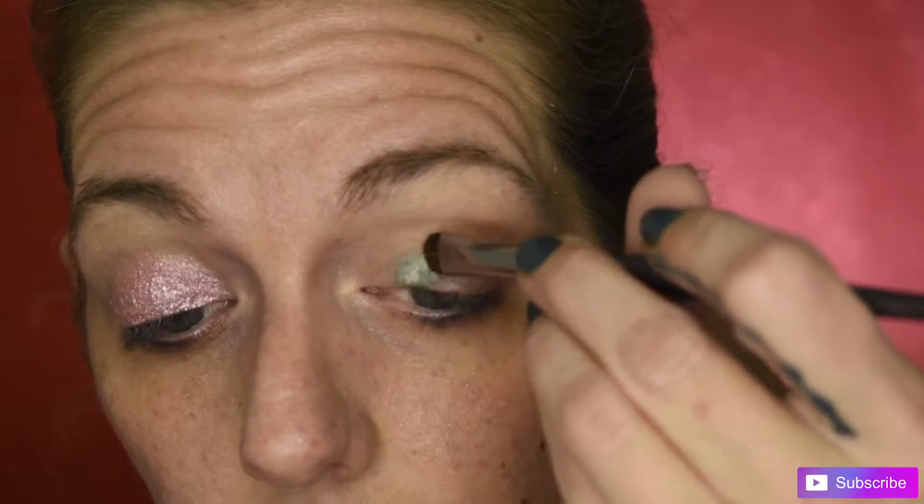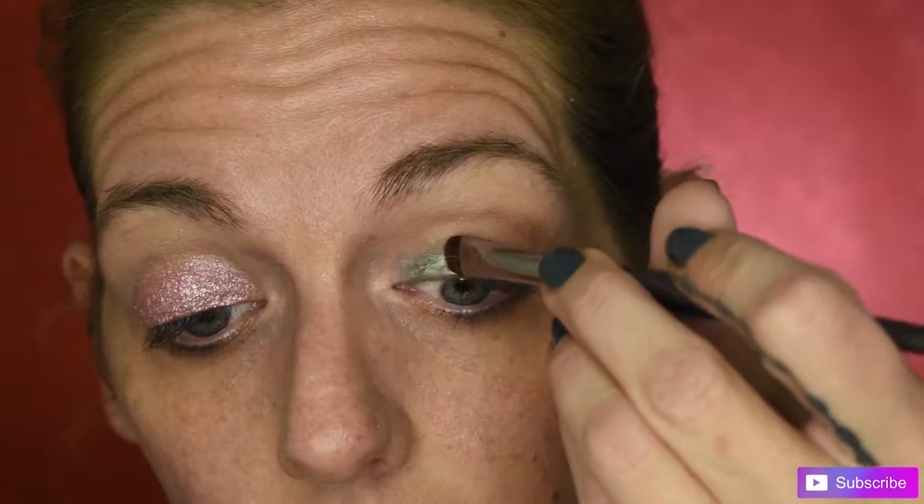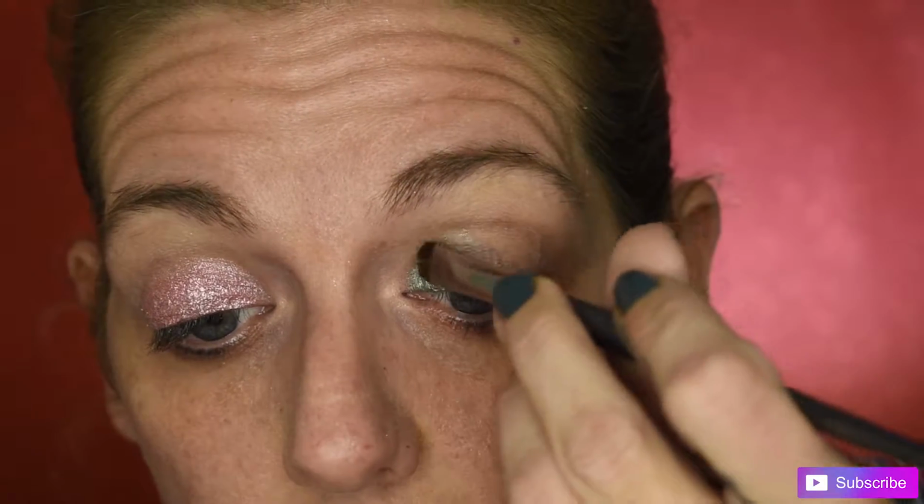So that's it, applied with the finger, smoothed out a little bit. It's a pretty shade. You can't deny that that's a pretty shade. Alrighty, let's go into Botanical, which is that green grey. So there is again a little bit of chunkiness.